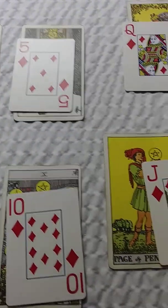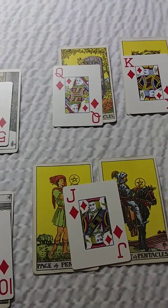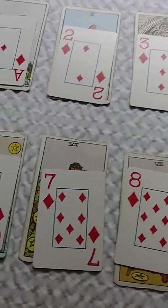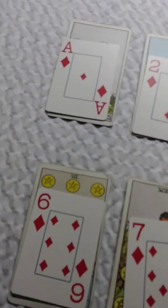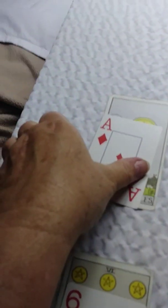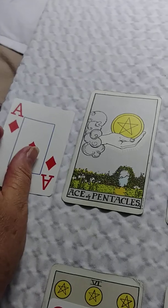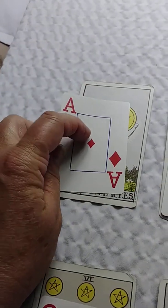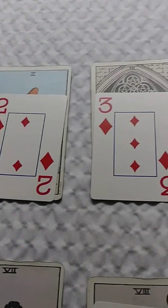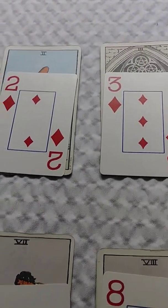Lesson 11 continues now. We've done earth and we've done air, so we're moving on to fire. We're into the red cards now, so these are our diamonds. Comparing regular playing cards for fortune telling with tarot cards, sometimes this art is called cartomancy. I call it co-counseling because that's how I was taught. Everybody's got different types of cards.